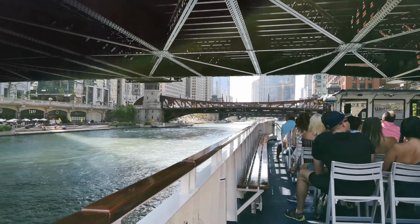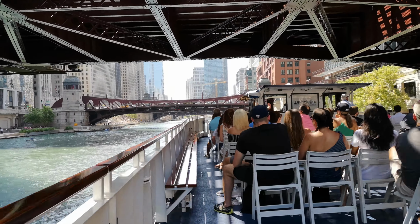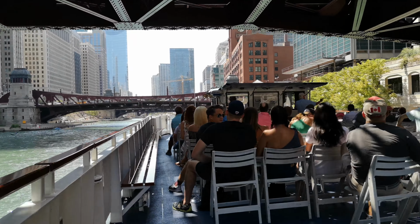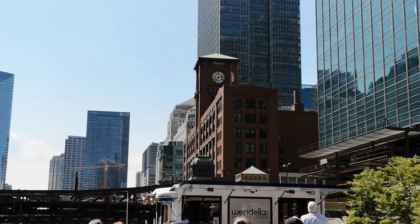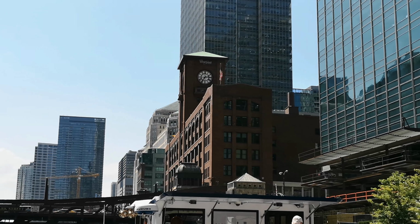Next, on the bridge on our right, we'll be going by three post-modern buildings. The first one is the River North Hotel, formerly the Hotel Nico. The larger building used to be called Quaker Tower, and now is owned by the American Bar Association.